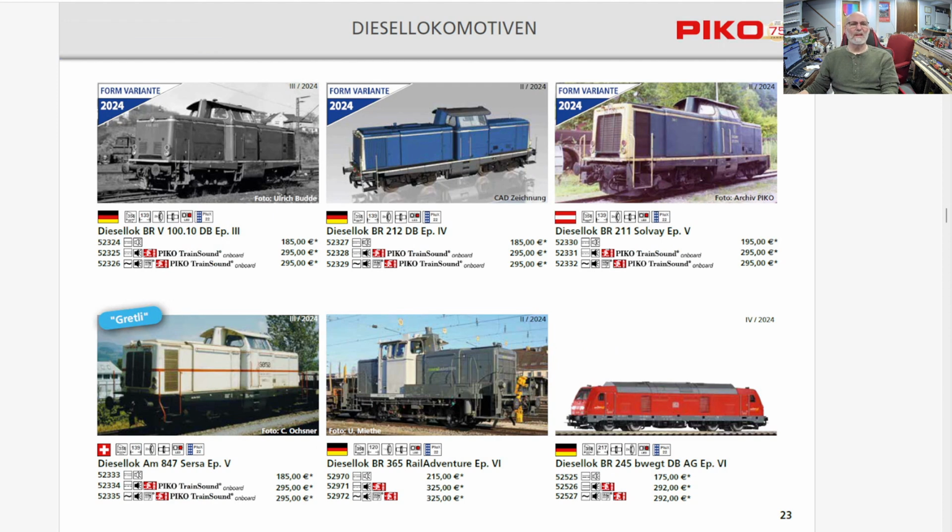All right, more shunting trains in new liveries. Interesting that they've got two of them next to each other that look to be the same livery. But you've got German V100 and then the BR12 and then an Austrian 211 and then the Swiss 847, which I believe is also basically the same locomotive, different national nomenclature, and then a German 365 current era, and then there is a 245 diesel, which is a very common passenger hauler. I've got a Brava 245, but this is a Piko diesel.